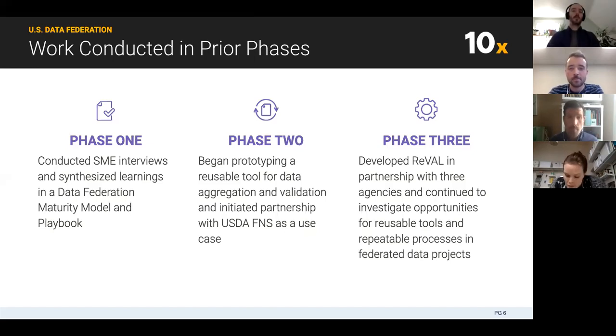And we had several work streams for phase three. One was to develop what we ultimately called REVAL, a reusable validation and aggregation library, in partnership with the Food and Nutrition Service, but also find additional use cases to prove out the fact that it would actually be reusable. In addition, we were still talking to other folks to find out what other kind of repeatable processes or reusable tools might be worth sharing. And finally, where those things actually could be shared, and so that they would be ultimately widely adopted and found.